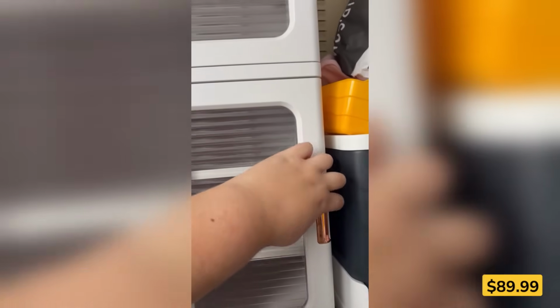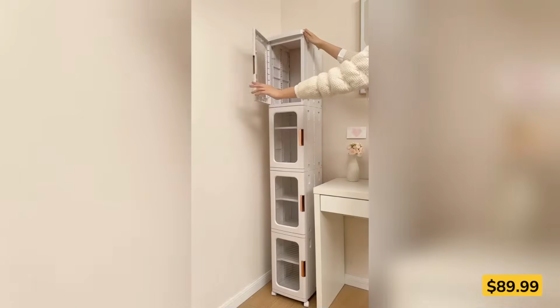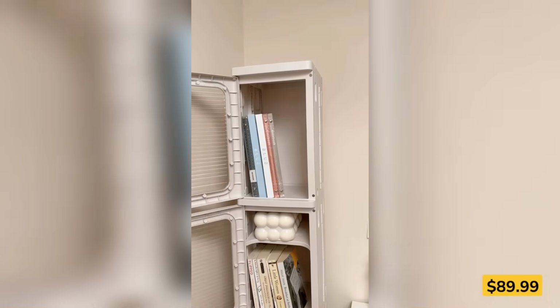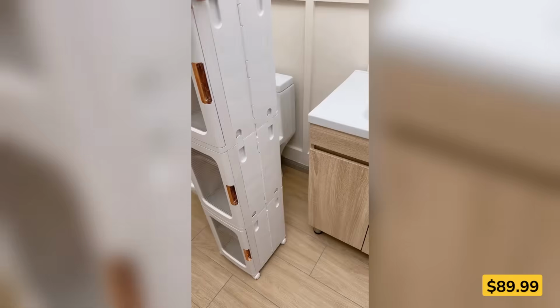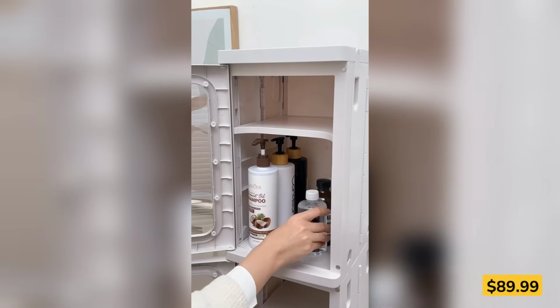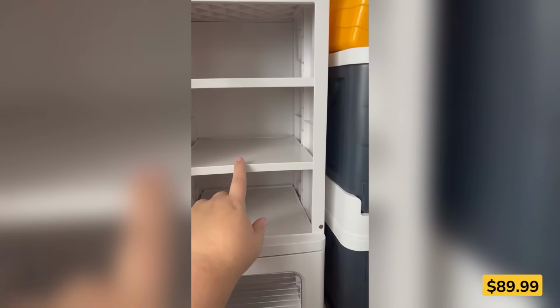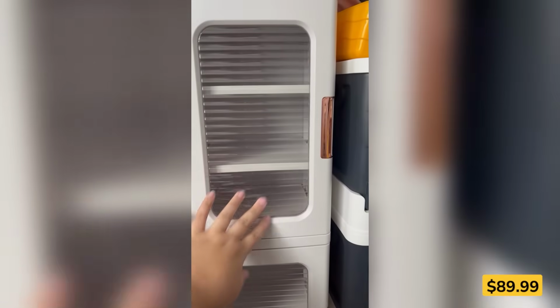Small spaces need smart storage, and this slim cabinet does the job perfectly. With 4 tiers and adjustable shelves, you can fit everything from toiletries to cleaning supplies without wasting space. The magnetic doors keep items dust-free and protected, while the clear panels let you see what's inside at a glance. Rolling wheels make it easy to move around when needed.